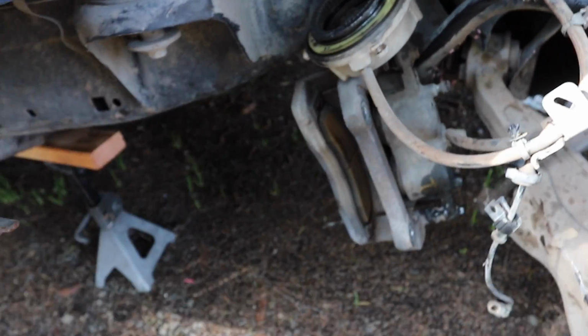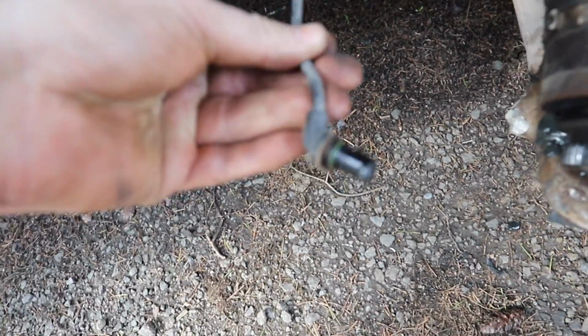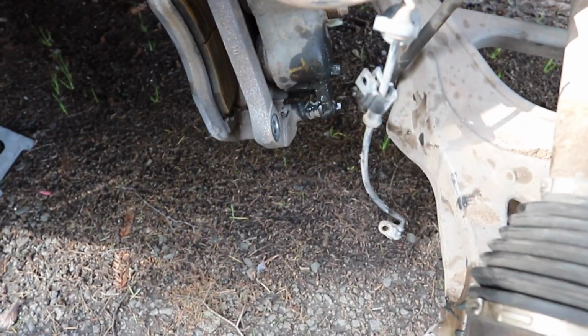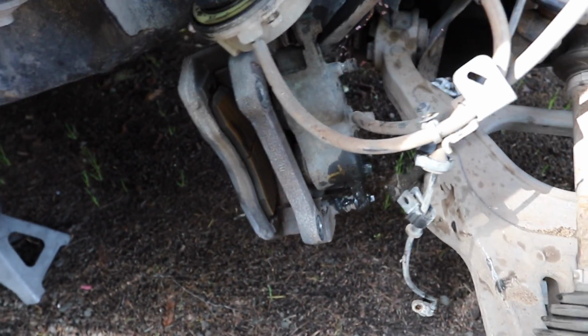That could be the wheel speed sensor, and then this guy could be something else, although this looks a lot like a wheel speed sensor. I don't know a lot about trucks, but both of those things go on the front axle, and both of them need to be taken off while we replace the stuff.